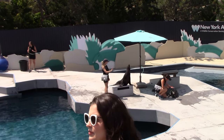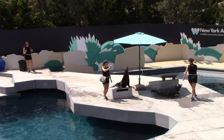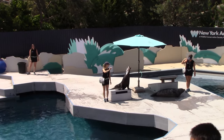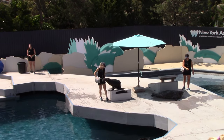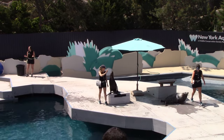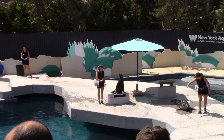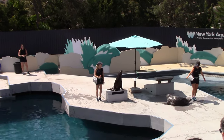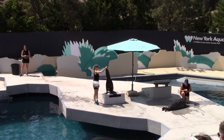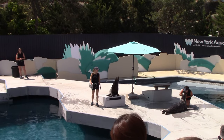Now, these rookeries can be pretty noisy places. Males vocalize to announce and defend their territory, while females vocalize to identify their pups on a crowded beach. Sea lions can also communicate with each other through a breath exchange, which just so happens to look a whole lot like a sea lion kiss.